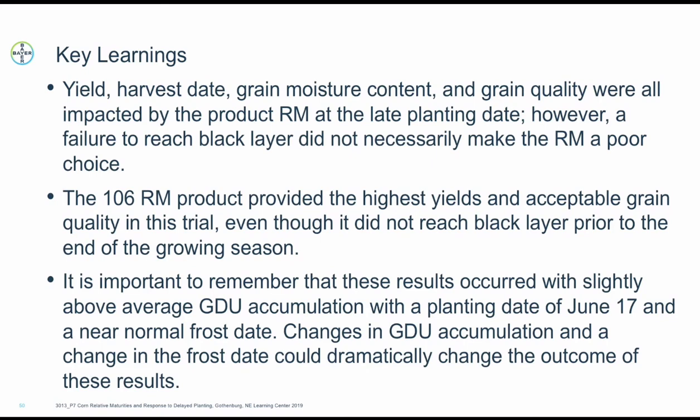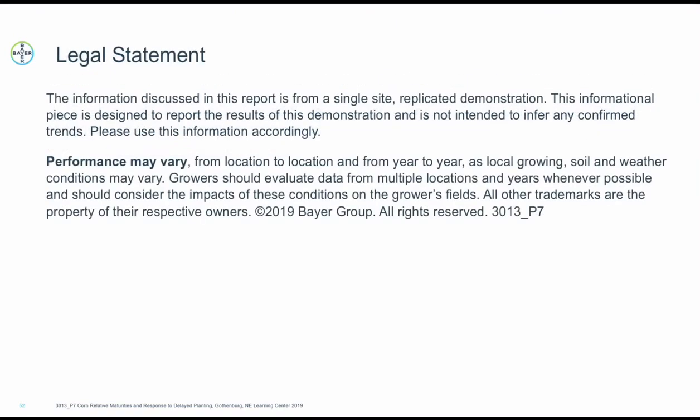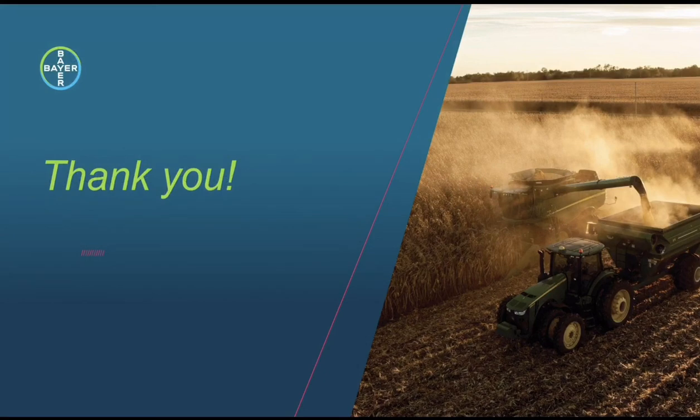And the other thing it's important to remember is that these results occurred with slightly above average GDU accumulation with the planting date of June 17th and a near normal frost date. Changes in GDU accumulation and a change in the frost date could obviously dramatically change the outcome of these results. So it was an interesting study. It really did kind of provide confidence that even at that June 17th date, it's still okay to go with that 106 RM product.